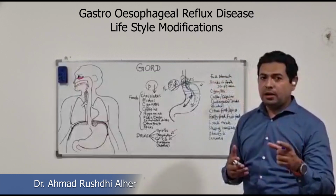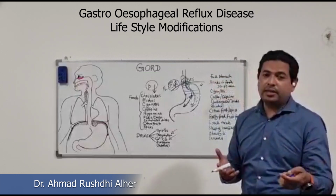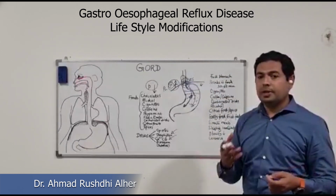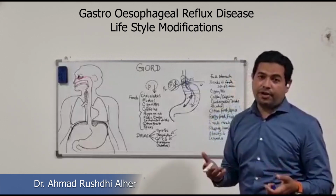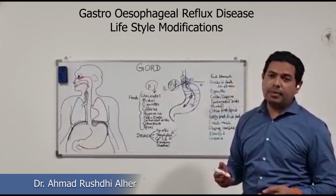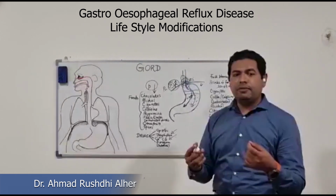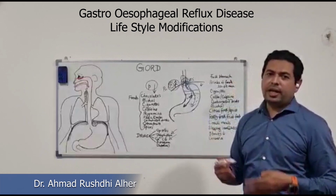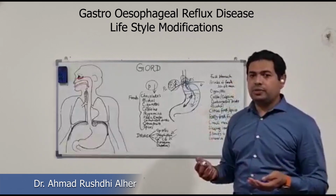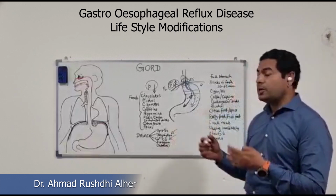There's a question: how much coffee can you drink? It's an individual question, because some people, even if they take 3-4 cups of coffee, will not get the symptoms. But for some other person, even a little bit of coffee can cause reflux symptoms. So therefore, food-related things are individualized. Nevertheless, these are the common causes.